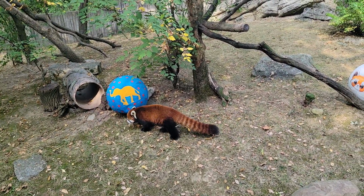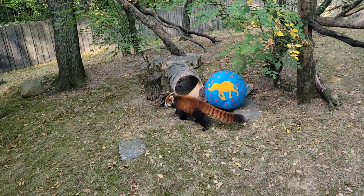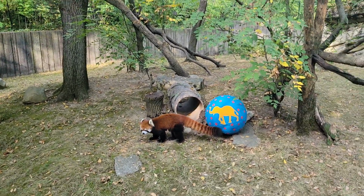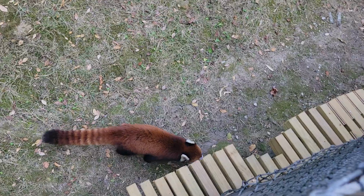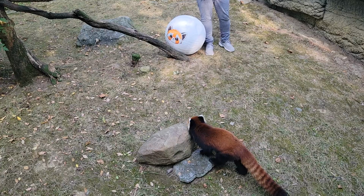This is an umbrella species as well, so when you save a red panda, you're saving all the animals that would fall underneath that. So Red Panda Network has actually bought up a lot of the private land in these areas so they can preserve it as red panda habitat, and they're creating corridors for these animals to move through so they don't have to come down to the ground.